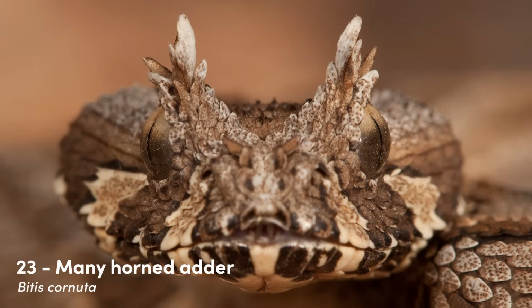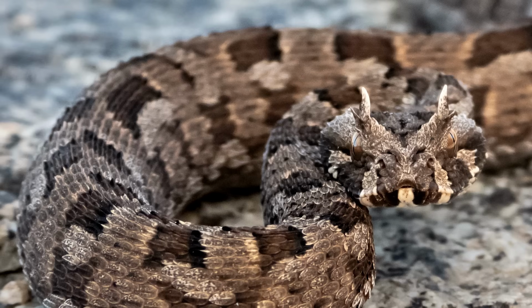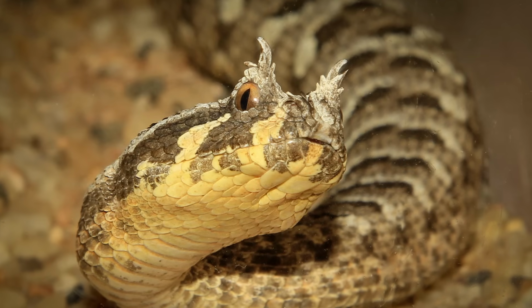The many-horned adder is a puff adder found in rocky desert areas in southern Africa. Their name derives from the 2 to 5 raised scales above their eyes, which give them a horned-like appearance, not too dissimilar from the lashes of the eyelash pit viper we previously discussed.